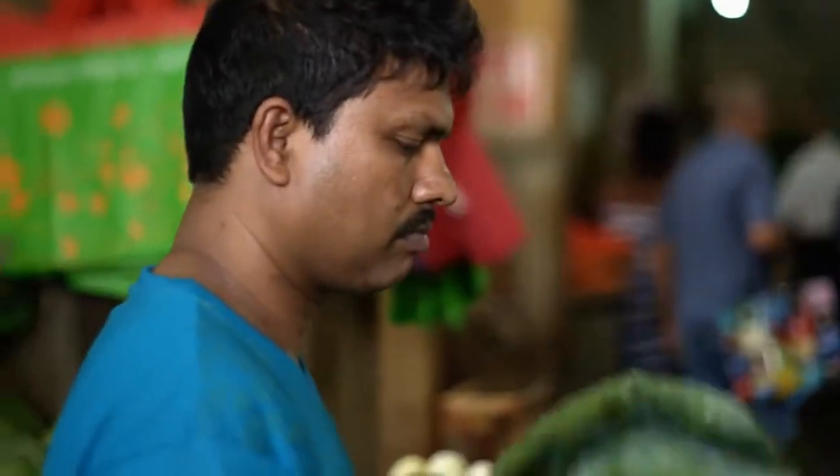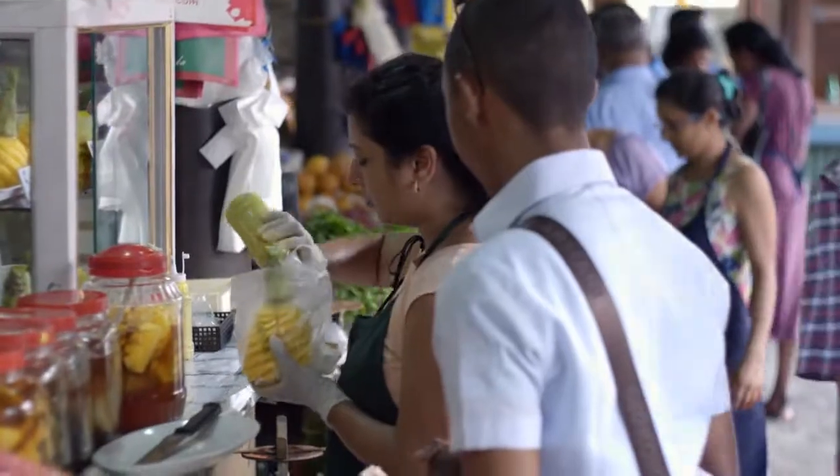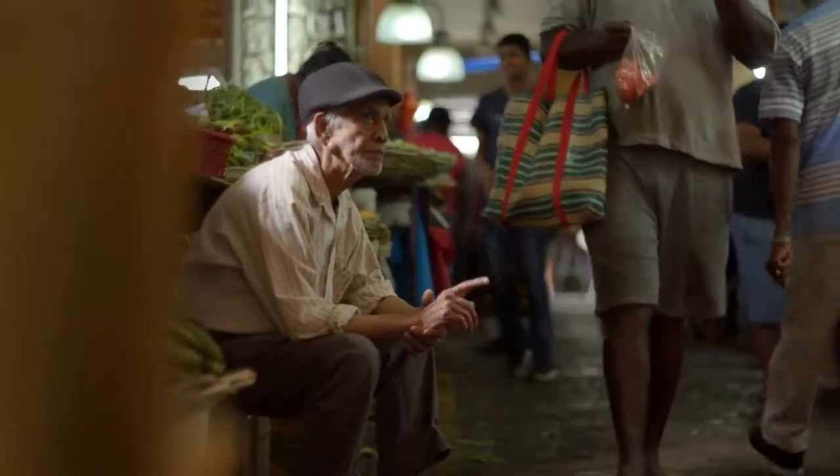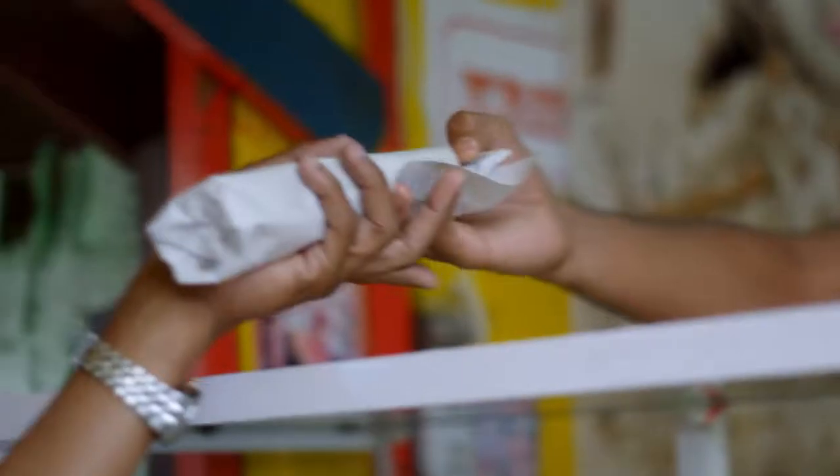Here I have the main market, a very colorful market. It is where all the locals come to buy things for the house. The locals are friendly, and you are not afraid to interact and communicate, so we come to you to communicate.